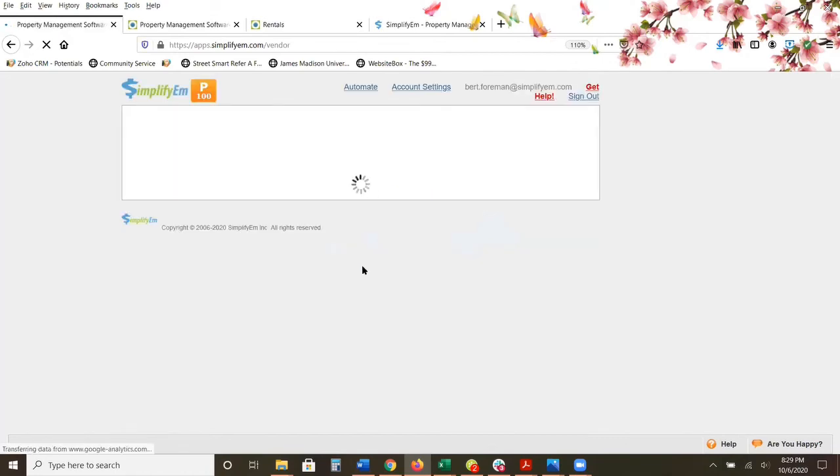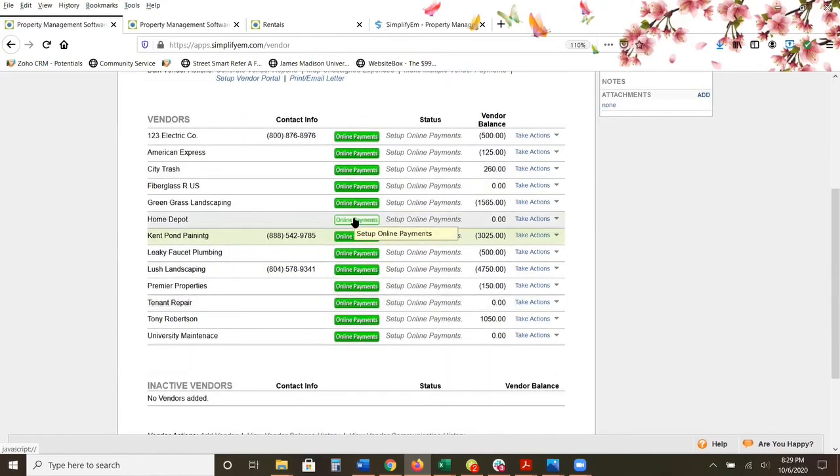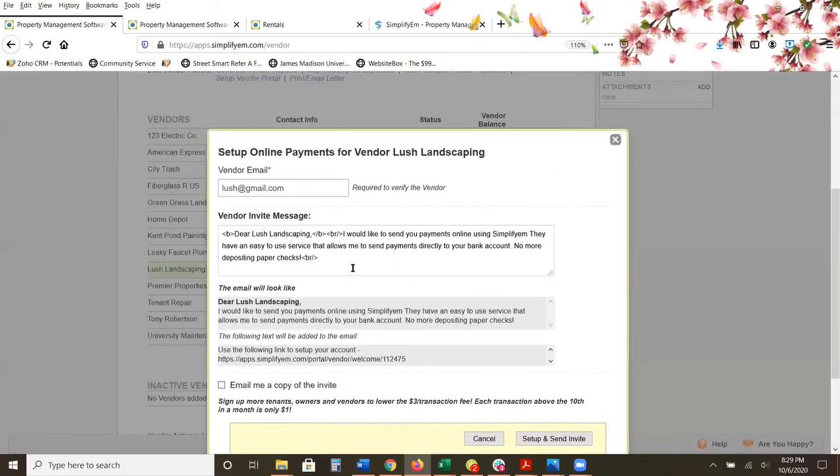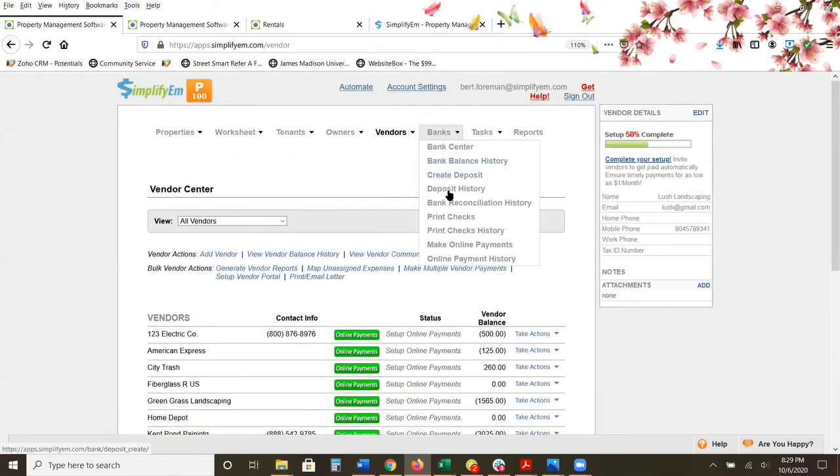And then if you look at this green button right here in the middle, if you want to invite a vendor so that you can pay them electronically through our system, you'll see here we have a nice email set up for you. We just send that off to that vendor, and it'll tell the vendor how to set up their banking information. And then when you need to pay them, you can just come down here and print checks or make online payments, okay?